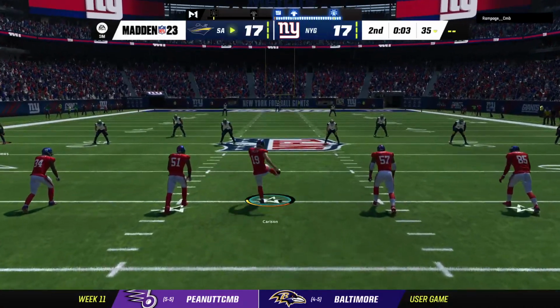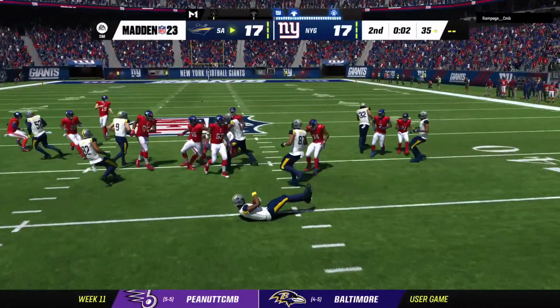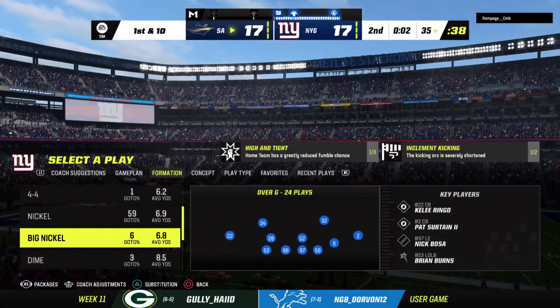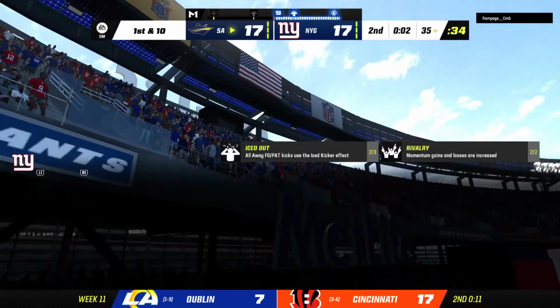17-17 the score. All even to this point as the kick's away. Fields the squib kick right around the 30. They'll take over. 1st down and 10 at their own 35-yard line.